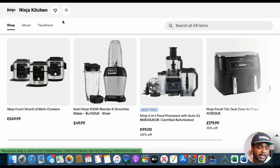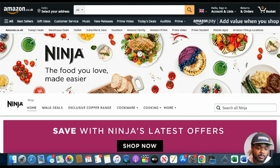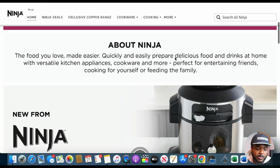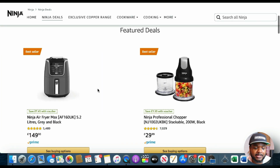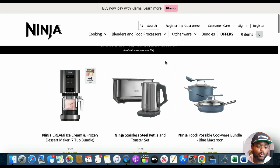And even though they're able to make this much money on eBay right now, if we go over to Amazon, we can see that they've also got an Amazon store as well. And on their Amazon store, they're also selling the exact same products that they've got available on their eBay store. And as well as having an Amazon store, they've also got their own website as well.